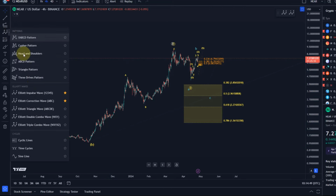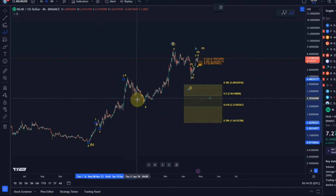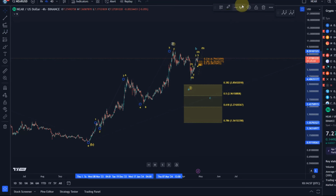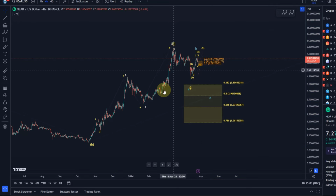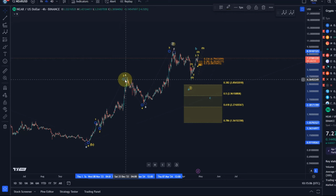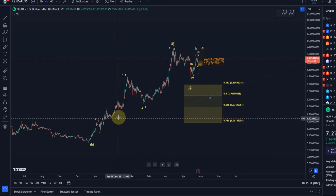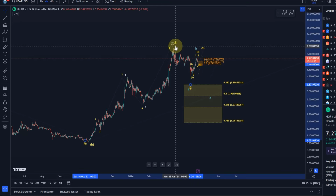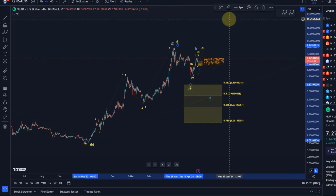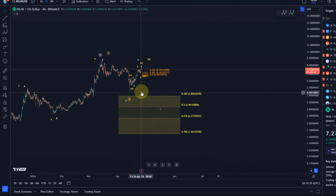The problem is, the only way to count a five-wave move here, in my opinion, is by doing this. One, two, three, four, five. And that looks completely out of shape, so it doesn't really look great. Proportions don't really align here very well, but never say never, and it is technically possible to call it maybe a leading diagonal in a wave one. So that's why we keep the door open for higher prices, especially as long as we are in a bullish market.